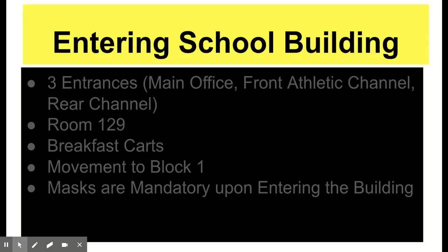We will have 3 breakfast carts stationed throughout the building. They will be located in the areas close to the bus drop-off zone. There will be 1 station in the main gym lobby, 1 in the cannon lobby, and 1 in the main cafeteria serving area. All breakfasts will be a grab-and-go breakfast option. The cafeteria will not be available to sit and eat breakfast. Students will either eat breakfast on the run or will eat in their Block 1 class.